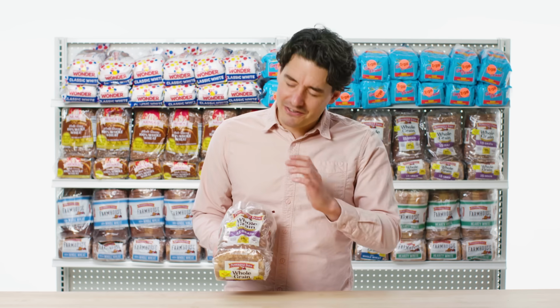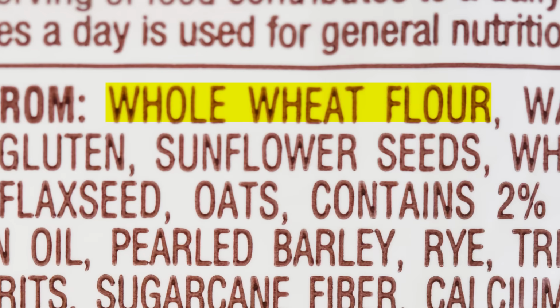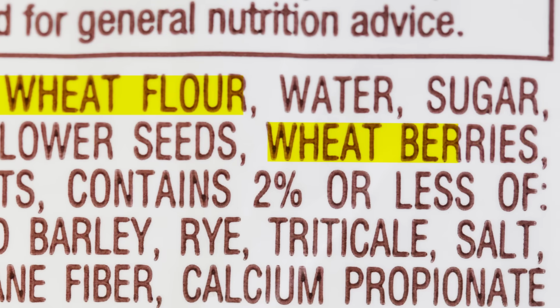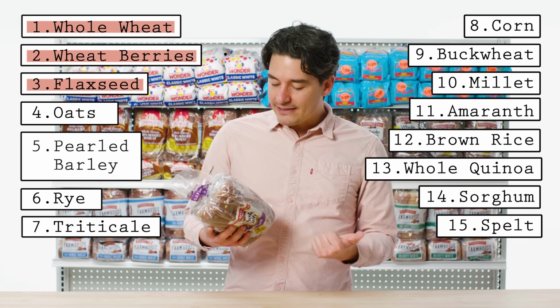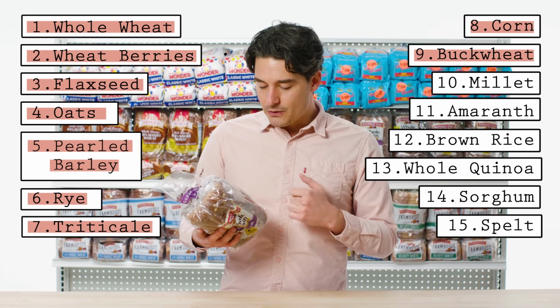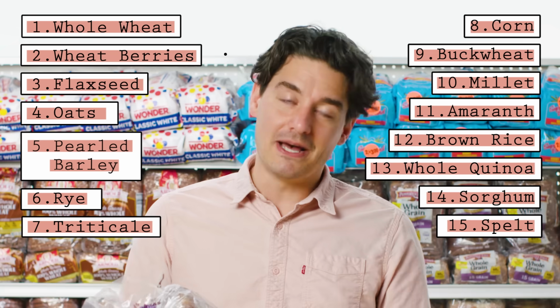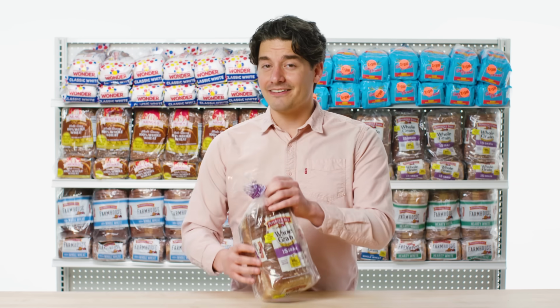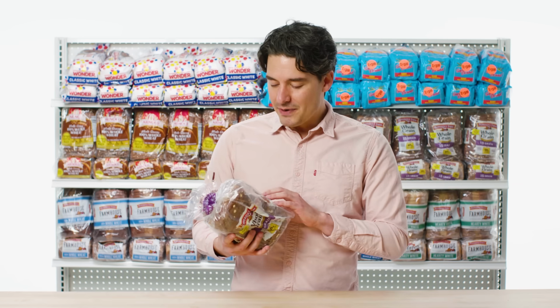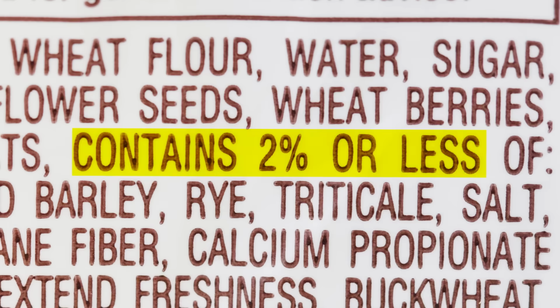in this bread, which if you look at the ingredients list, yes, there are 15. Most of it is whole wheat flour, but you'll also see wheat gluten as well as wheat berries. But then the other grains include flaxseed, oats, pearl barley, rye, triticale, corn, buckwheat, millet, amaranth, brown rice, whole quinoa, sorghum, and spelt. Yes, there are in fact 15 grains in this loaf, but many of them are listed after the statement contains 2% or less.